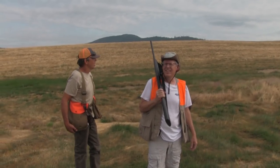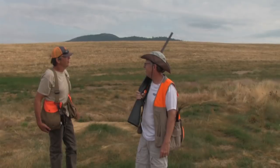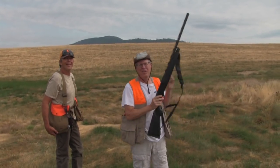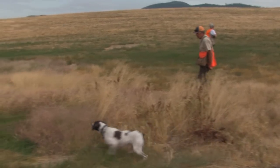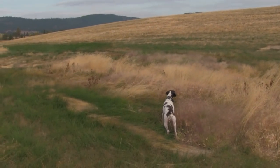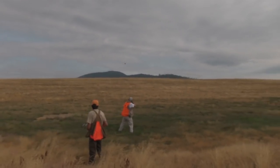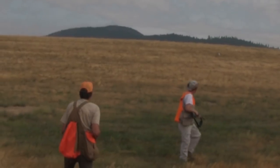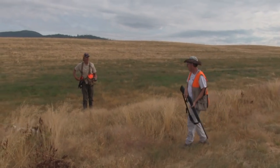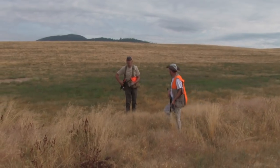Do we have bullets in the guns? Well, not at the moment. Let's hope so, because he's smelling another bird. Better load up. What do you mean, not at the moment? Hey, the boy. What's up, Mike? Catch him up, Ruffer. They knew there was one in here. Yep. He is definitely having trouble pinning them down.